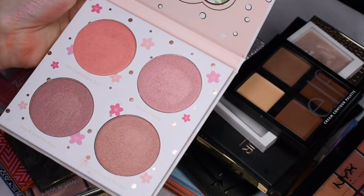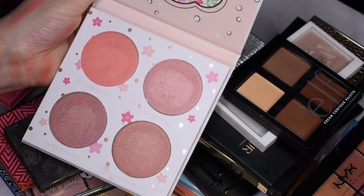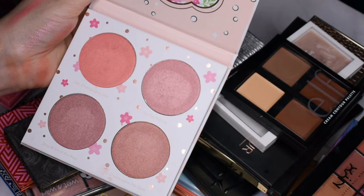I love the colors. I think they're absolutely beautiful. They mix and match together so well. I don't reach for this palette as often as I definitely should, so I'm going to keep it and work on using it a little bit more.